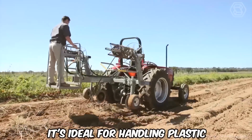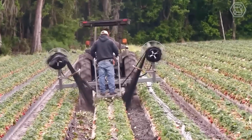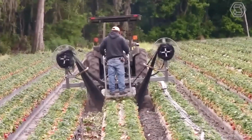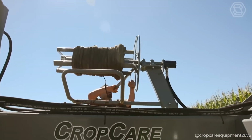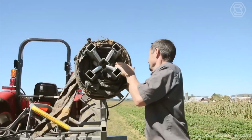It's ideal for handling plastic mulch any time of year, whether it's spring removal of sweet corn mulch or fall clearing of fields. The PR2500 is also effective for drip tapes, whether they're buried or on the surface.